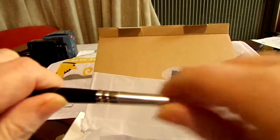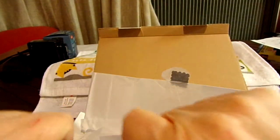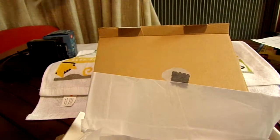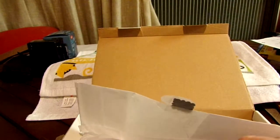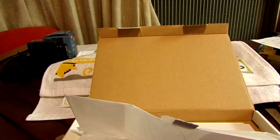Then also in the box is this lovely brush. I can get the thing off of it. Ooh, look at that brush. Is that not nice? I like that. Let me see, read on the thing here. We've got Royal Talens Van Gogh watercolor paint.